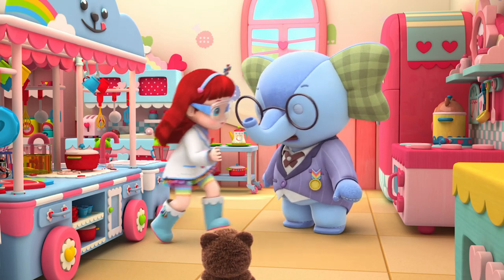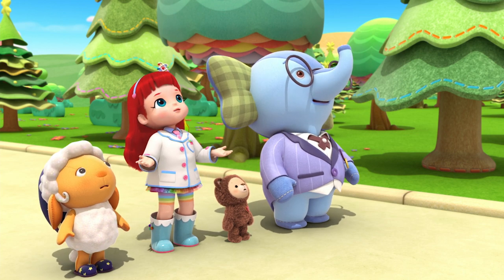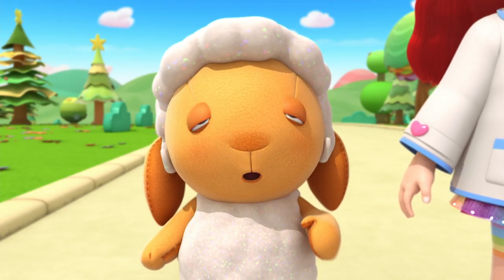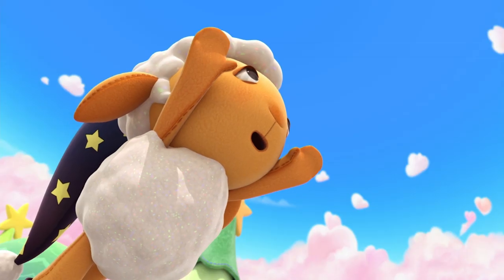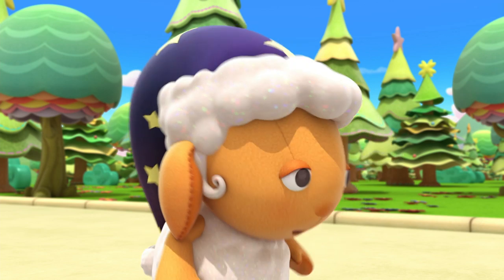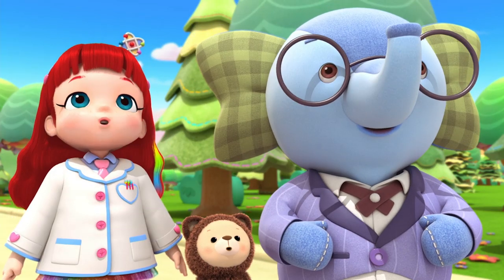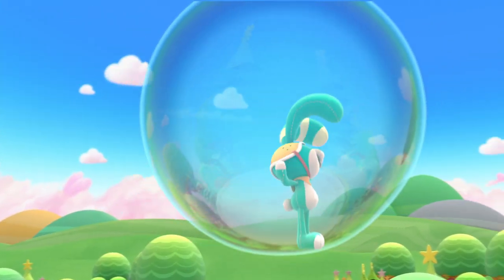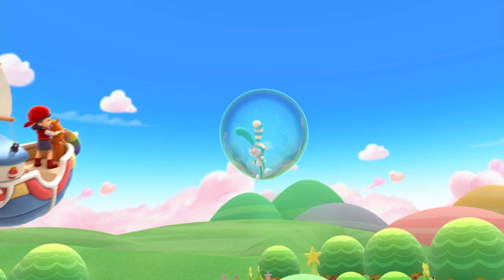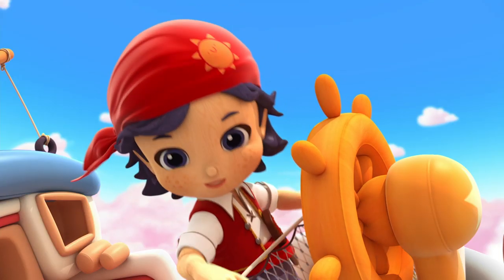Oh my. Oh no! We have to hurry! We need to keep Thunderbell's bubble close so we can calm him down. I think I can climb up and get him. Uh-oh! Follow that bubble! Help! I got this, Rainbow Ruby!